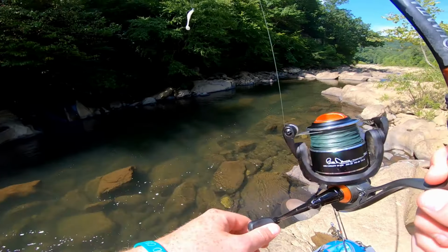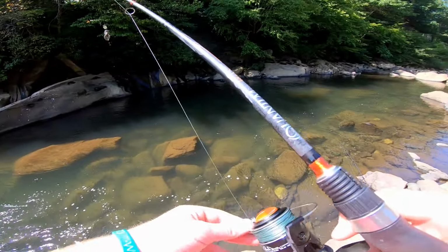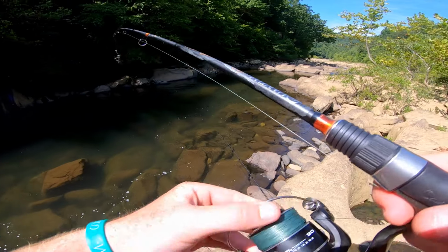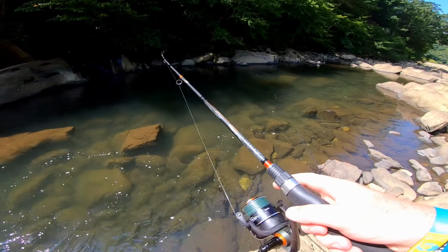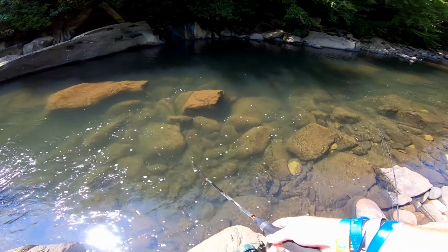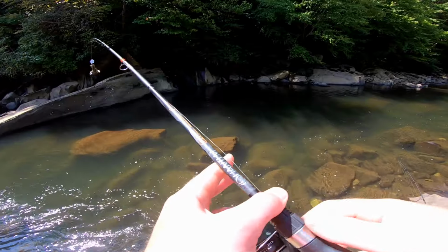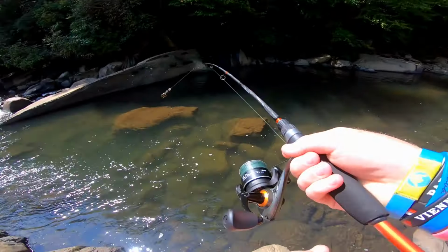Not wanting the swim bait apparently. So many tiny fish. I just had another tiny fish chase this. I'm kind of perplexed, honestly. I 100% believed that there would be a smallmouth right here. I'm honestly so confused that there's not. This water is so clear. The bottom is so rocky. It honestly looks like a smallie heaven right now. We'll give it a few more and then we're gonna move on down.